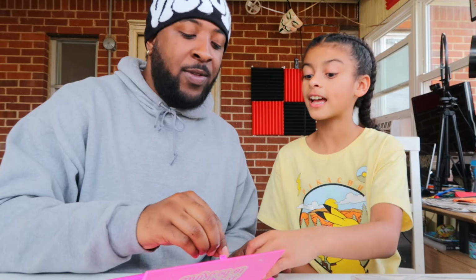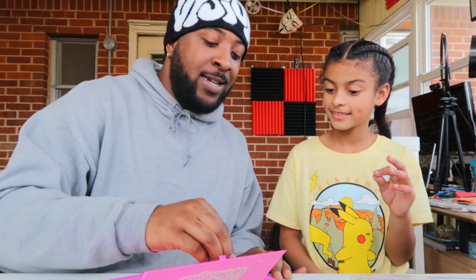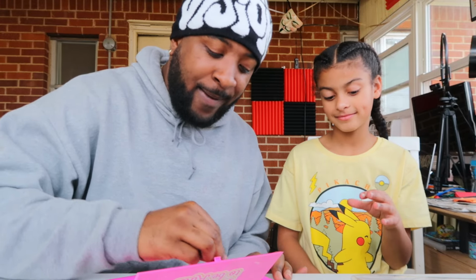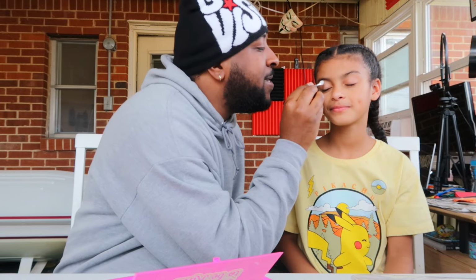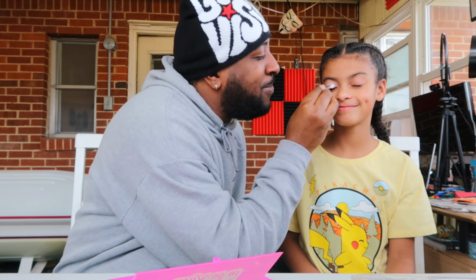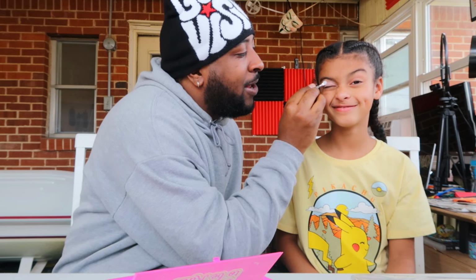No, that's eyeshadow. What is this? That's lip gloss. Okay. See, I don't know what I'm doing. I don't know what's what, guys. But we got pink eyeshadow. Alright. There we go. Ooh, girl, stop playing. I'm gonna have you hooked up. There we go.